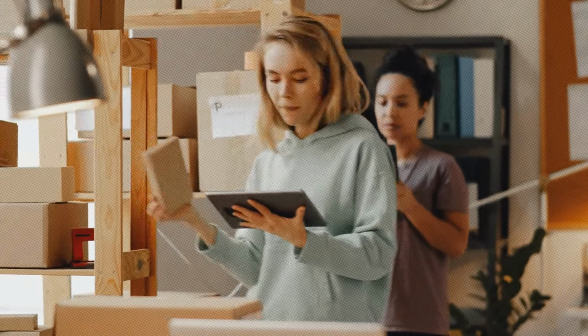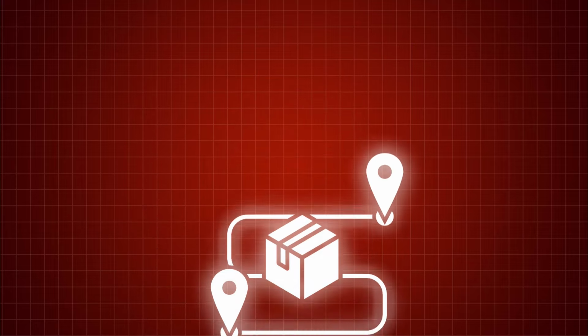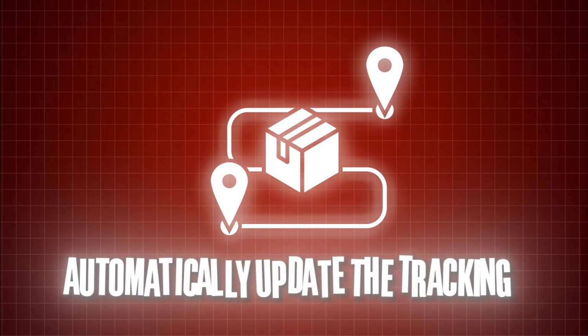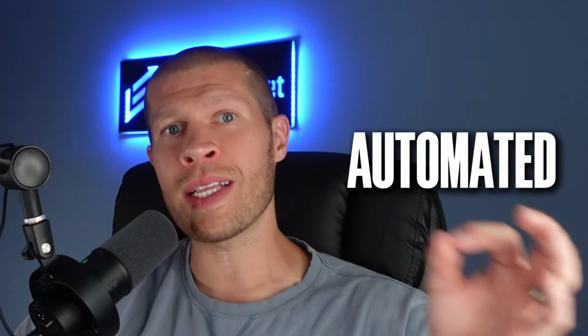And the company that we'll be using to dropship handles everything for us, from monitoring the stock levels to processing the orders to shipping the products directly to our customers, and they'll even automatically update the tracking information in our Etsy account for us. This integration with Etsy makes the entire process automated and seamless, which is why I'm such a big fan of it.